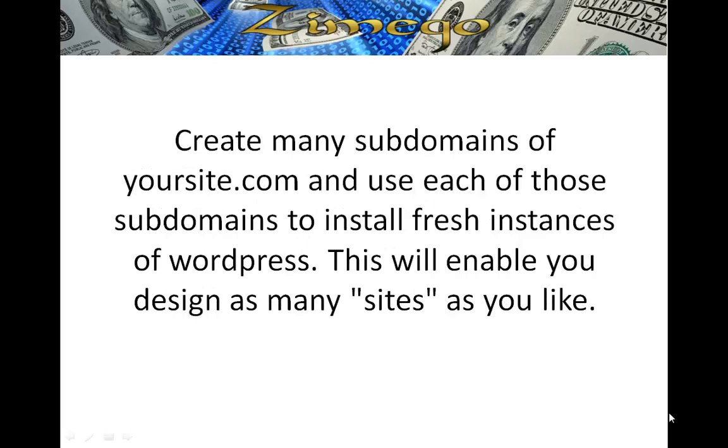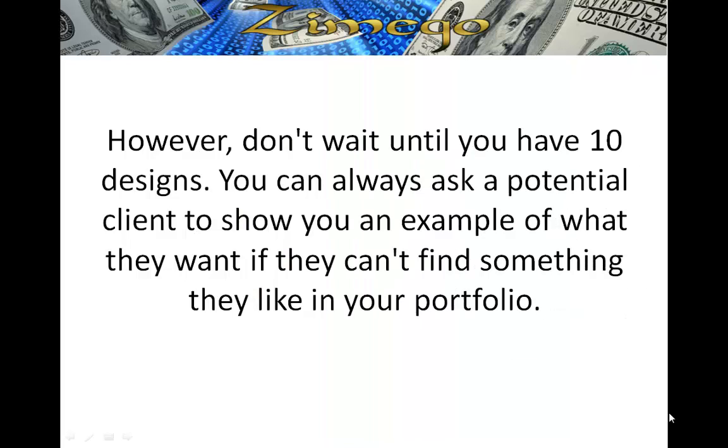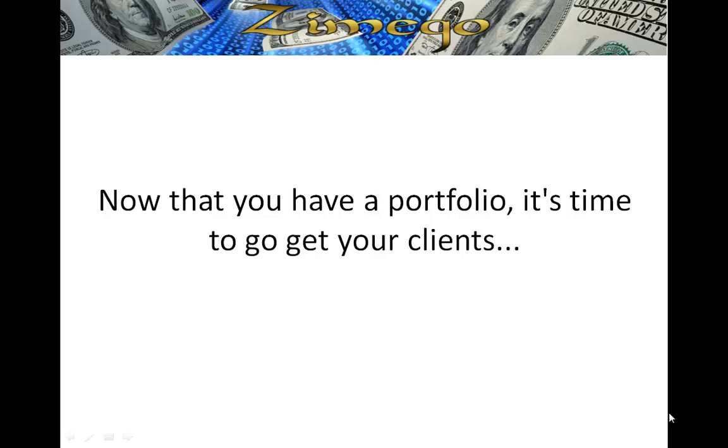Create many subdomains of your site.com and use each of those subdomains to install fresh instances of WordPress. This will enable you to design as many sites as you like. So try to make a wide range of designs and you should be good to go. However, don't wait until you have 10 designs. You can always ask a potential client to show you an example of what they want if they can't find something they like in your portfolio. It's a good idea to look at websites that fit the niches you are targeting and try to create similar designs. Now that you have a portfolio, it's time to go get your clients.